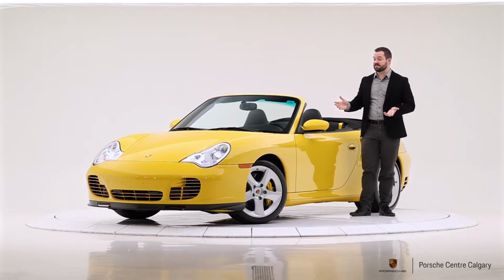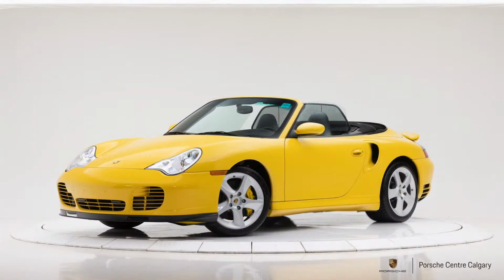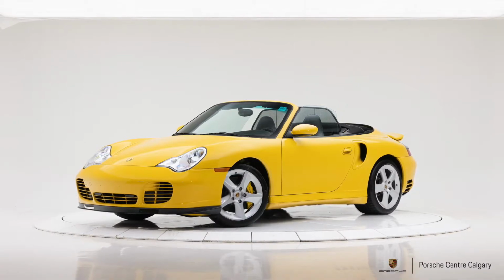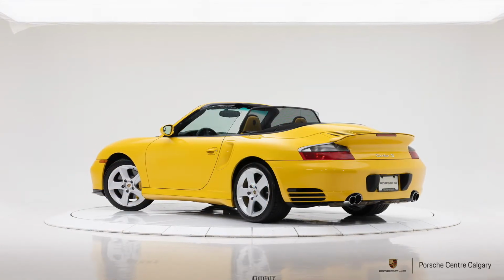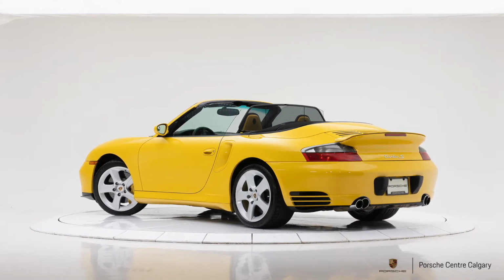And this particular one, as I said, very unique, very special, being the Turbo S, kind of as fast as they get. So turbocharged, of course, it's got the flat six twin turbocharged engine. This year it made 450 horsepower and about 460 pound-feet of torque. 30 more than the Turbo, both in horsepower and torque, so a decent bump there.